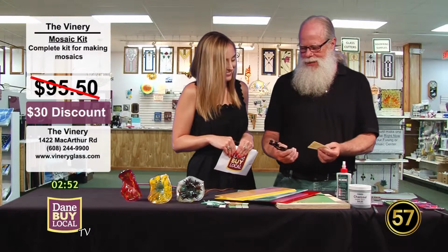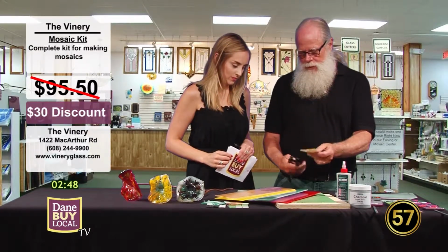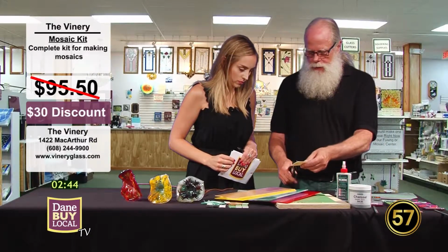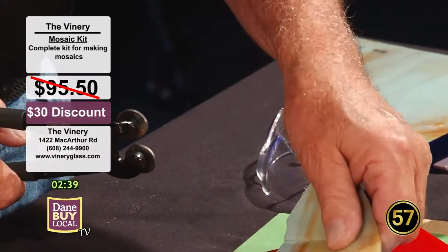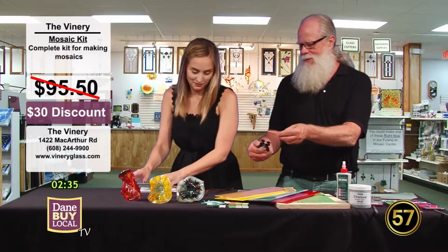Oh no. Okay, we have this tool here. It's called the Mosaic Nipper. It's part of the kit. There are two wheels here, and they are made out of carbide. And what we do is we just snip it like that. You make it look so easy. Well, you're going to have a try, my dear. All right. Here we go.